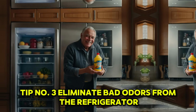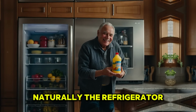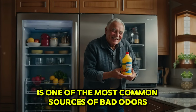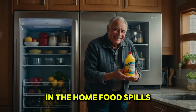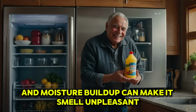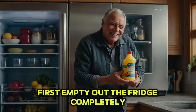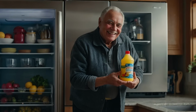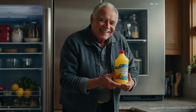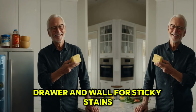Tip number 3. Eliminate bad odors from the refrigerator. Naturally, the refrigerator is one of the most common sources of bad odors in the home. Food spills, forgotten leftovers, and moisture buildup can make it smell unpleasant. But white vinegar can fix that. First, empty out the fridge completely. Then, mix equal parts of white vinegar and warm water. Use a cloth or sponge to wipe down every shelf, drawer, and wall.